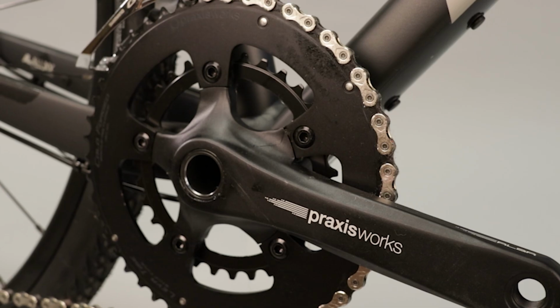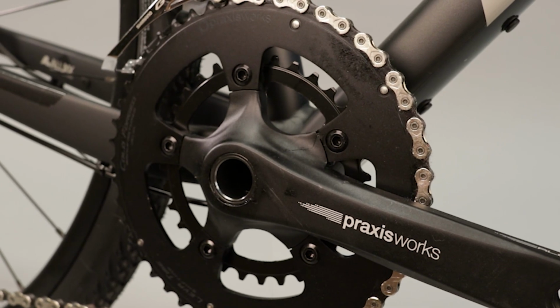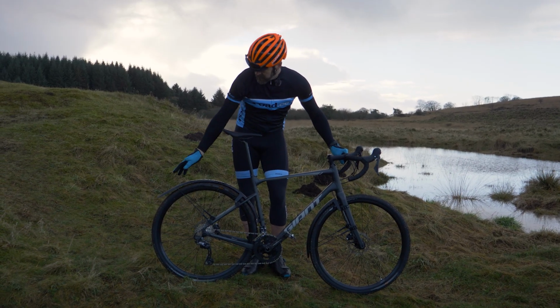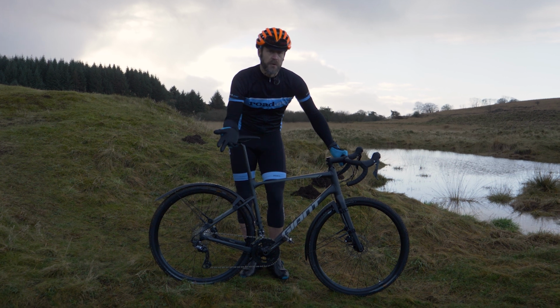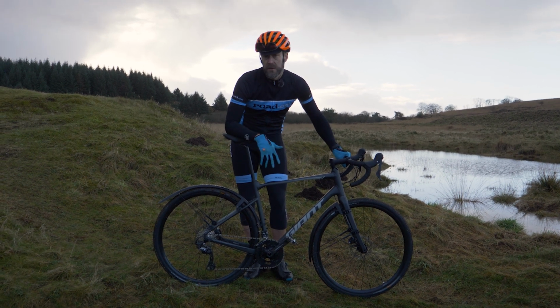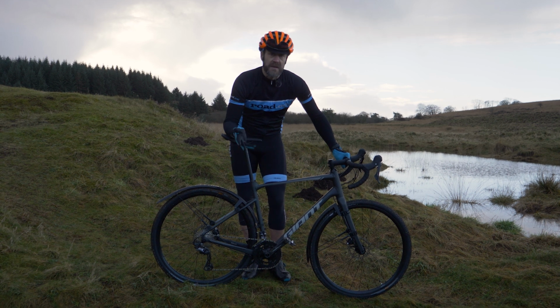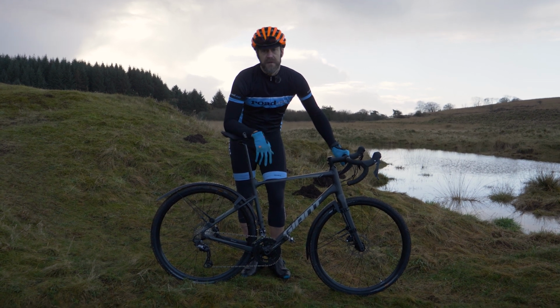It's got good tyre clearance, it's got space for mudguards, it's got durable equipment. Giant make their own mudguards for this bike, but I've actually gone with these Speed Rockers. They're easy to take on and off, and for some of the types of riding I'm going to be doing on this bike, in tighter single track, stuff like that, it's better not to have them on, so easier to take on and off is a good thing.